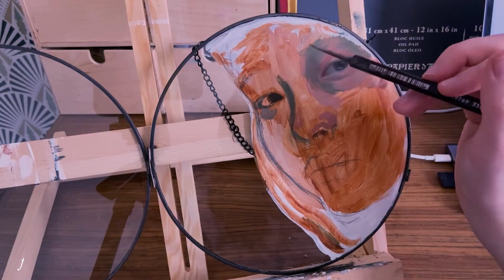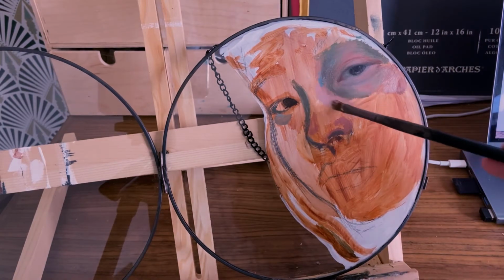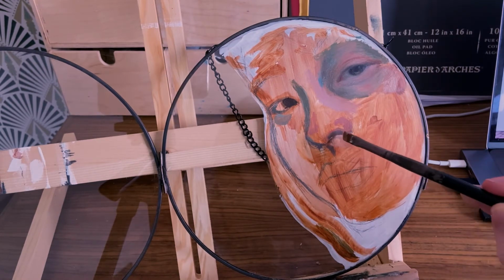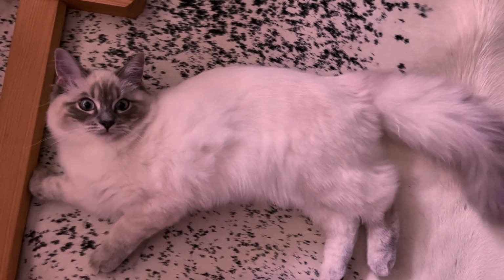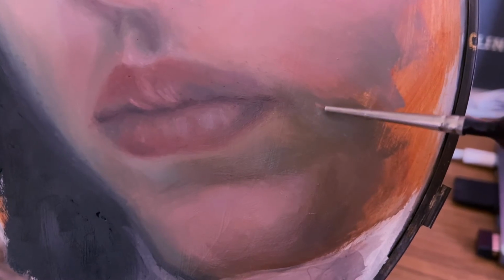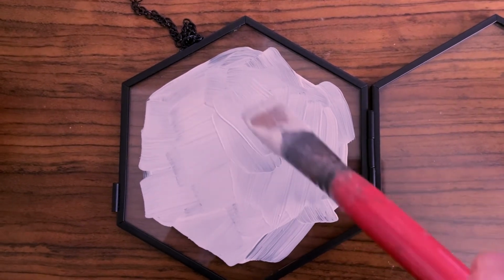This was quite challenging because I'm used to a canvas surface, and even though I primed the glass with gesso, I still thought the surface was a bit too smooth. And here I fell back into using a tiny brush, so it took me forever to paint a small section. Then I caught myself and tried to use a bigger brush, and the process started to go way faster. I really enjoyed how the paint looked on the glass surface and decided to do another one.